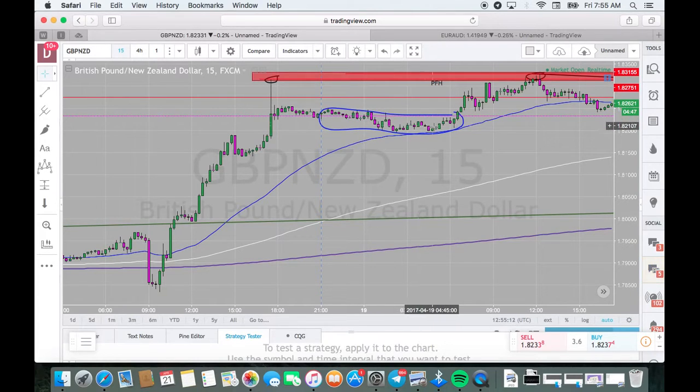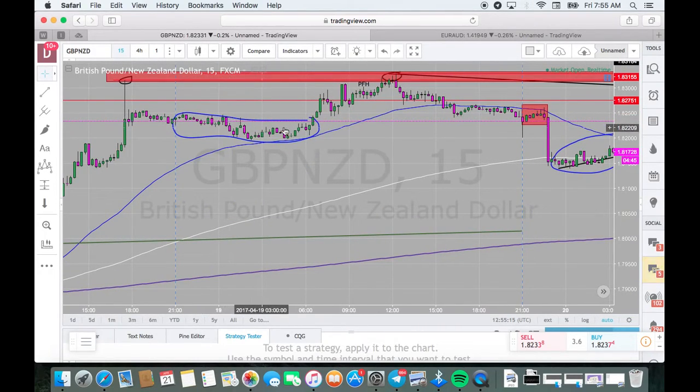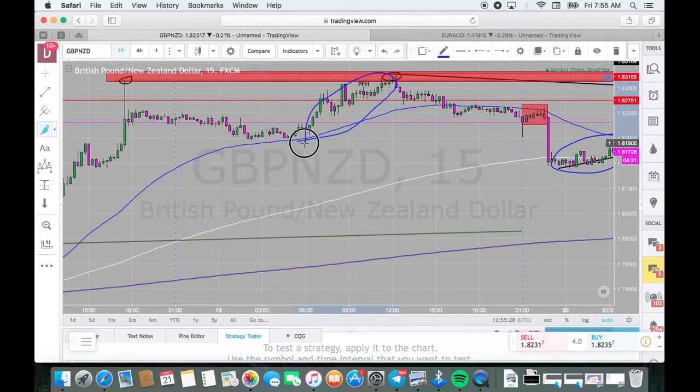Compared to this, these moves, this is what we're going after, guys. We don't want this crap. We don't care about that. We want this. Now, we're not greedy. We want to catch the big moves because we know when they're going to happen. This is Asian session. This is London session. And then this is New York session.